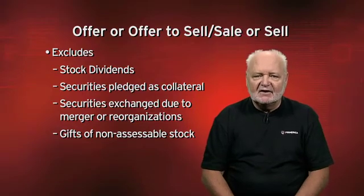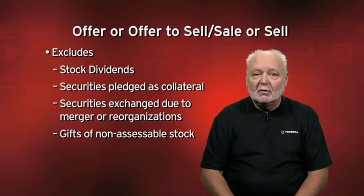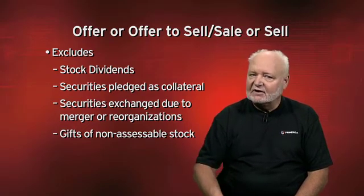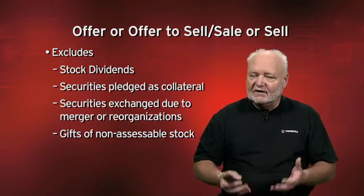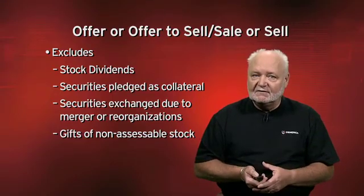Now, what is non-assessable stock? This is stock that is issued with an offering price greater than par value. And as I said a few moments ago, assessable stock has not existed for years, but you'll see it on this test. Now, an IA, investment advisor's contract.